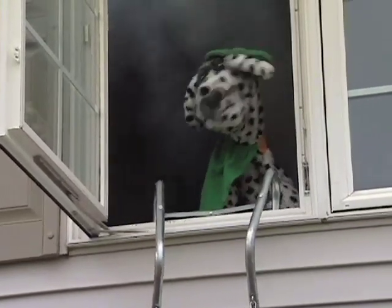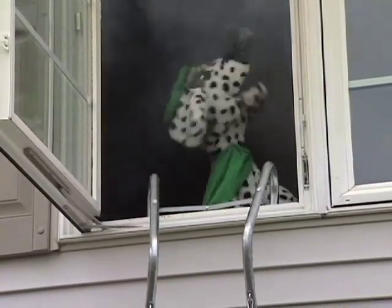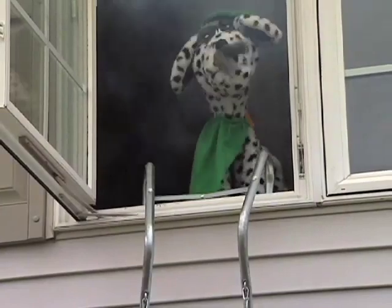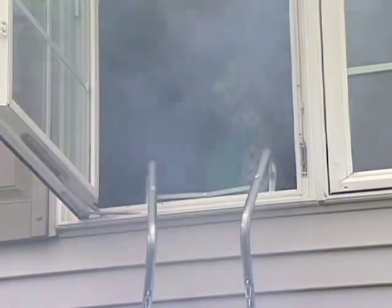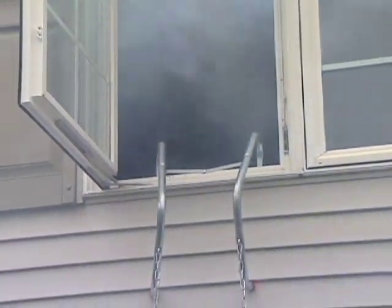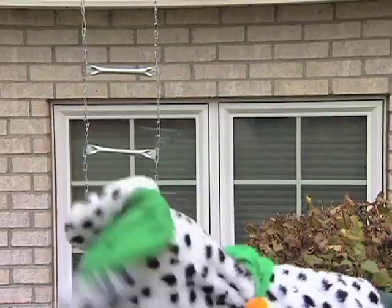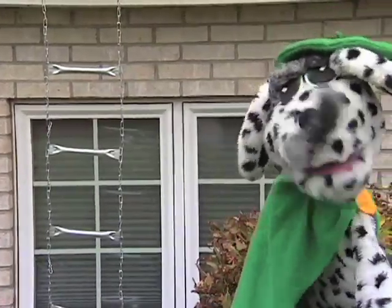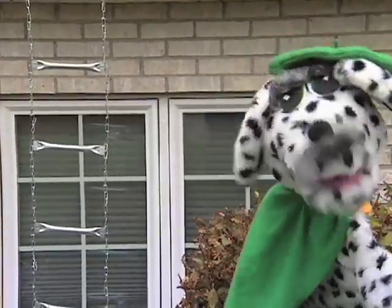Hey there, everybody. I got the ladder down, the smoke detector's going, and now I can safely get out the window by using the ladder. This is great! Scratch is okay, everybody. I landed on my head.